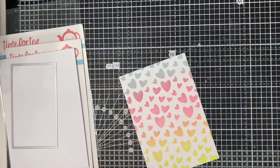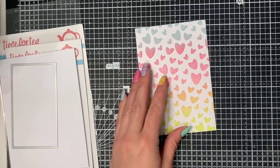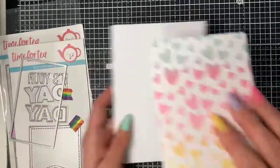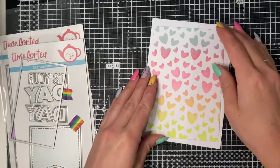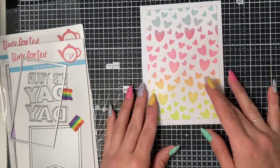So Annalise, is it not always snowing where you are? It feels like it's always much colder than we have it here. So that's my little bit of a background.